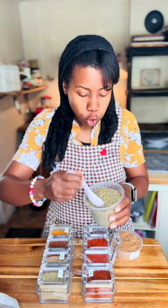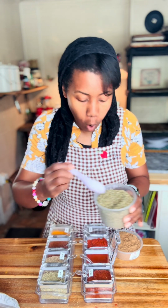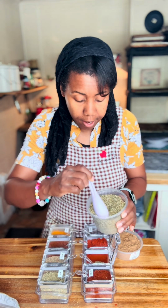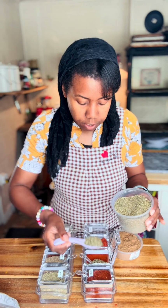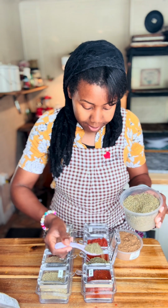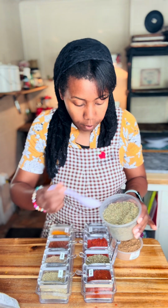That smells good. Now, you all probably already use this because it is very easy to find in the grocery store. It's kind of like onion powder and garlic powder. They're not difficult to find. And I like to buy mine in bulk because I know it's freshest where I get it from. I know it's very fresh.